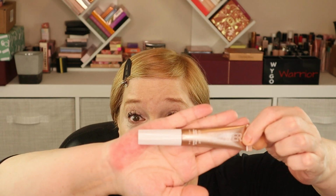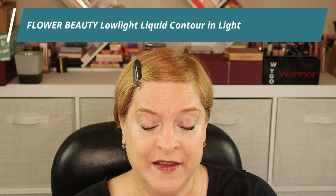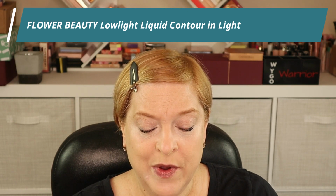But now my lips are a little better hydrated, and when I get to the end, I will actually use a different shade. All right, moving back to where I was. This here is another product from Flower Beauty. This is the Lowlight Liquid Contour, and I have it in the shade Light. This is a dupe, at least packaging-wise, to the Charlotte Tilbury. It has a sponge tip and a locking mechanism, which I appreciate.